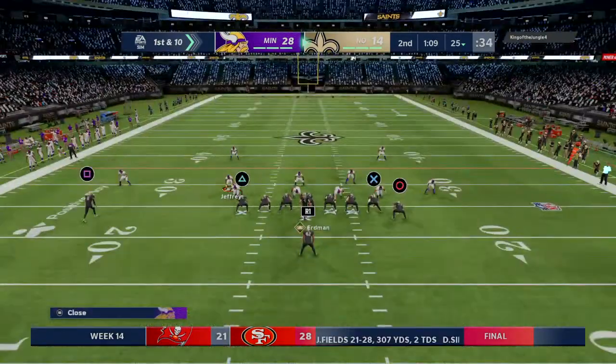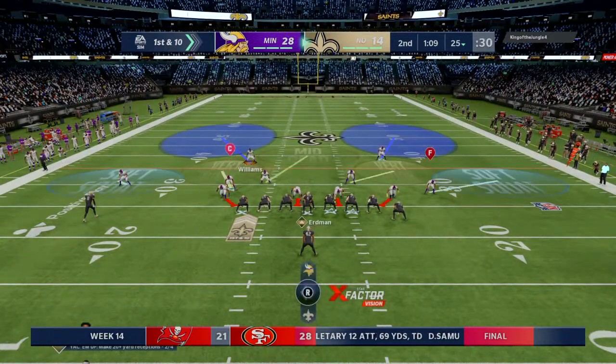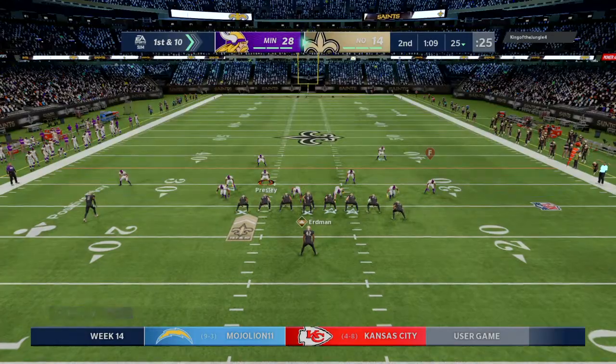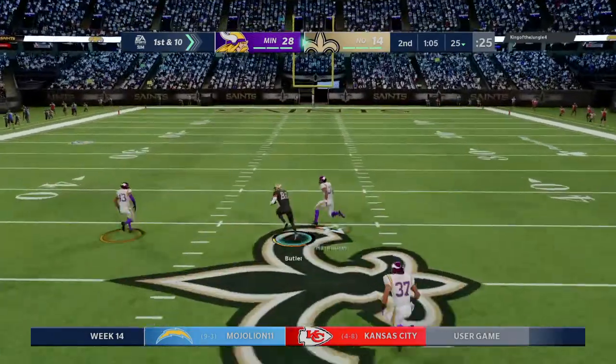The Saints offense on the field, ready to get their drive started. And a first half that really has not been kind to them. A late opportunity here to maybe make some inroads on this deficit before half. And this drive's going to go a long way towards telling us whether they actually have a chance to come all the way back in this game or not.